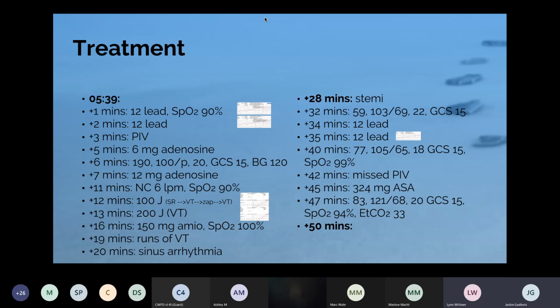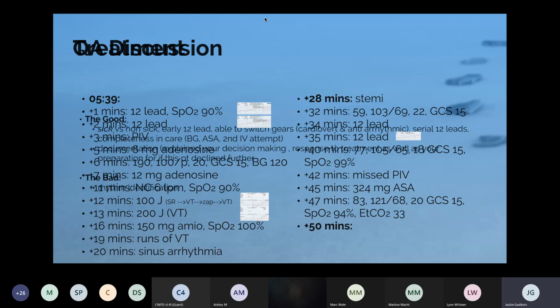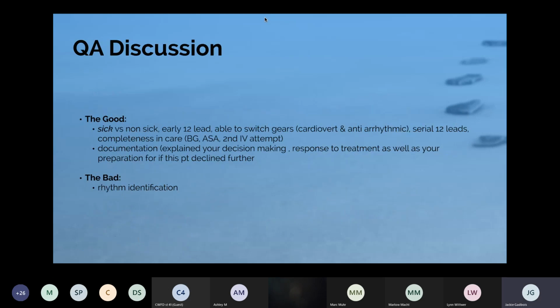Thank you. You cover a couple of things I have in the future slides. So I think that, reviewing this, the crew recognized this patient was sick. They got an early 12 lead within a minute. They were able to switch gears when they felt that the care they went down was not helpful or not improving the patient's condition.